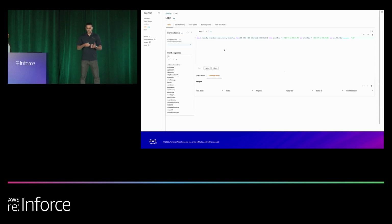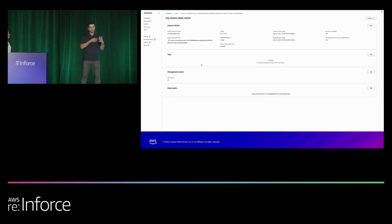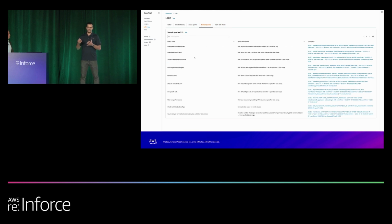So if we go to CloudTrail Lake now, in order to start writing queries, you need an event data store. So basically an event data store is telling CloudTrail, please record all management events or all data events across my regions. And once you have an event data store, you can start writing your SQL queries. We provide you with sample queries that you can use out of the box, or you can customize those queries for your use, and you can save them for later usage as well.